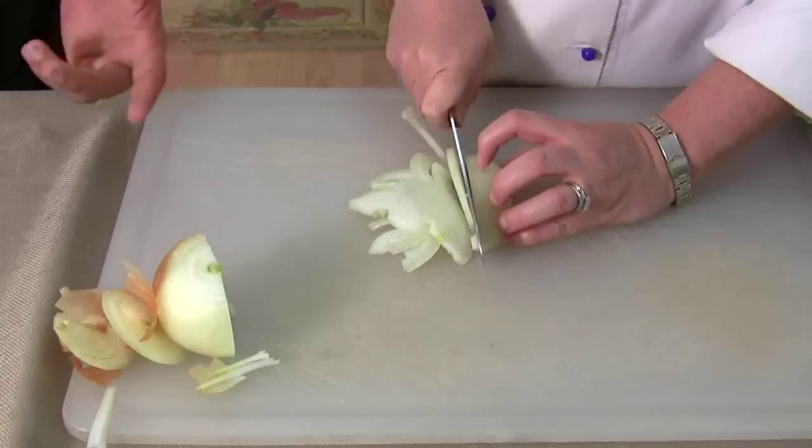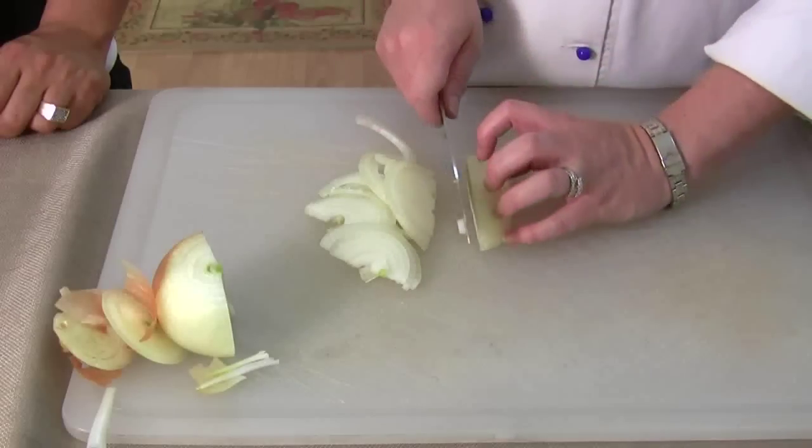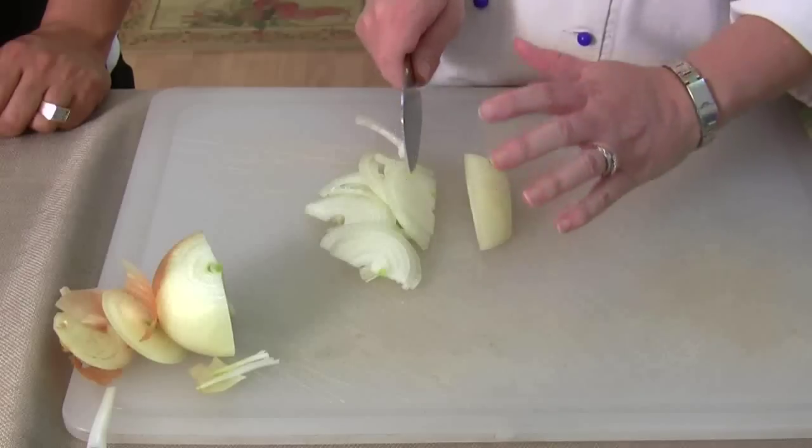How do you hold the end? Don't worry, well, that's great. Once you get to the point where it's hard to hold on to, first of all, it's going to be dangerous. The more dangerous it is, the more likely you are to hurt yourself, but also the slower you're going to go.